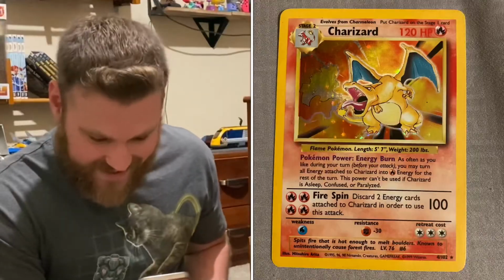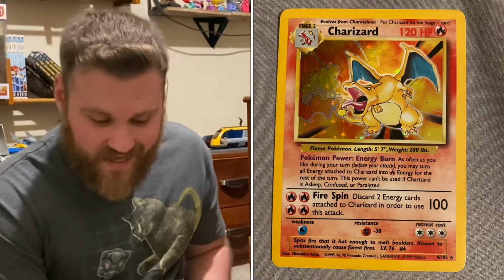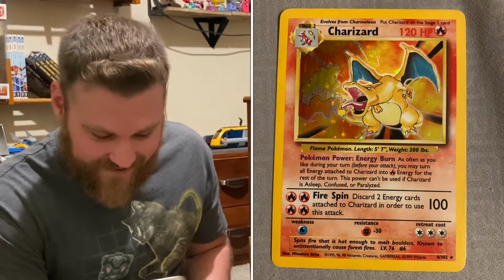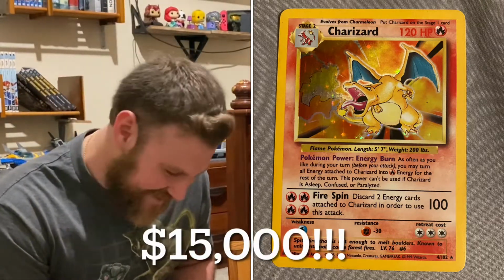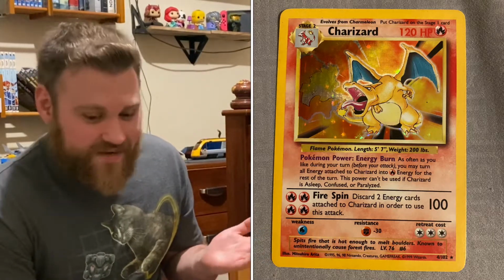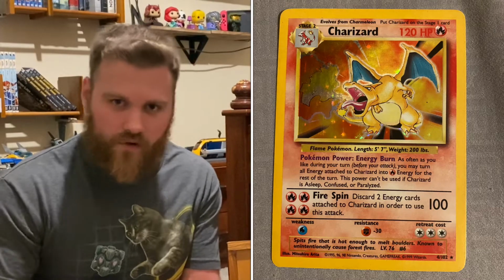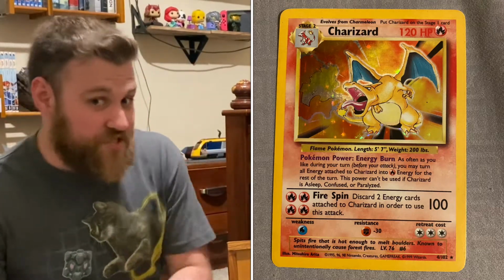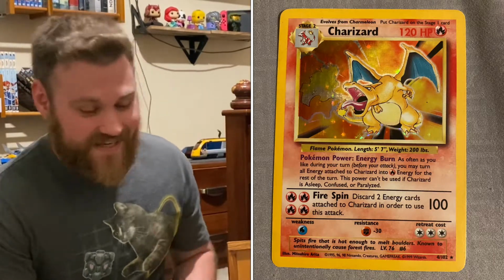Well, this person from PWCC Marketplace is trying to sell their card for $15,000. I mean, for a grade of 10, that's pretty good. Sure, it's no 400,000 like we saw earlier, but for a shadowed Charizard, $15,000 is a lot, but somebody's probably willing to pay it.